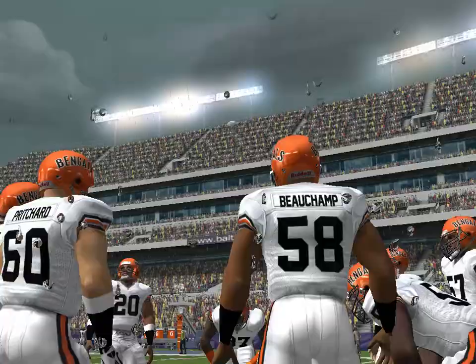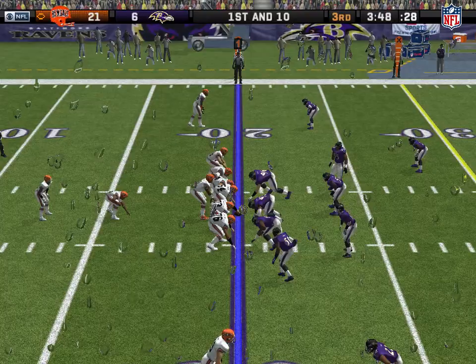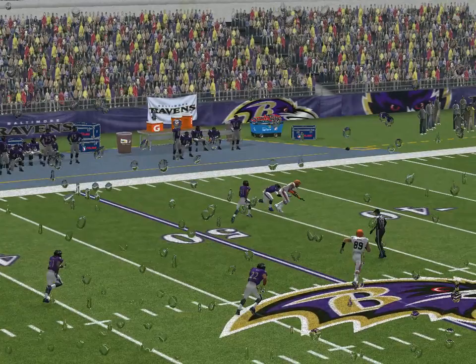First and ten on their own 20. The deep back fakes the handoff, going for the deep man. He's there for the catch. Donnie Abraham is the man to bring him down. That's his third tackle.